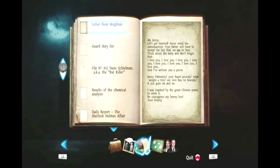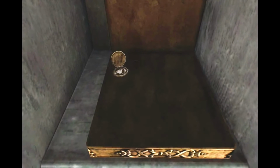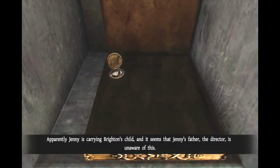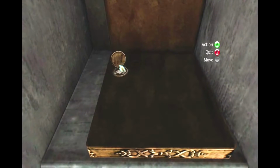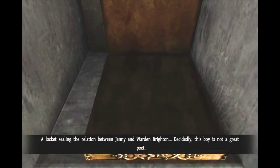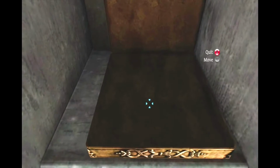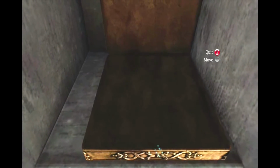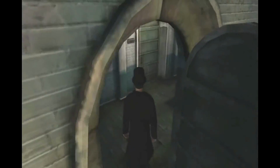So if you haven't guessed, Frankie is the guy, the gate guard. A letter from Brighton to Jenny. Barely literate. Apparently, Jenny is carrying Brighton's child, and it seems that Jenny's father, the director, is unaware of this. Yes, Jenny is about to get in even more trouble. Jenny Patterson, Frank Brighton, a single heart with two souls in eternal love. Wow, they are very lovey-dovey. A locket, sealing the relation between Jenny and Warden Brighton. Decidedly, this boy is not a great poet. No, he is not a great poet, but clearly they're very lovey-dovey and gross and cute, I guess. Whatever you think of that.